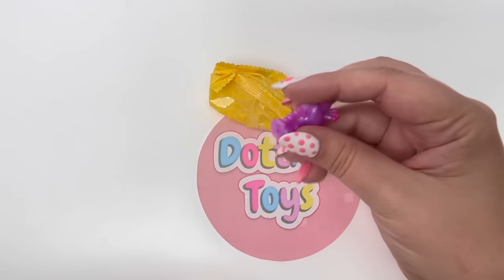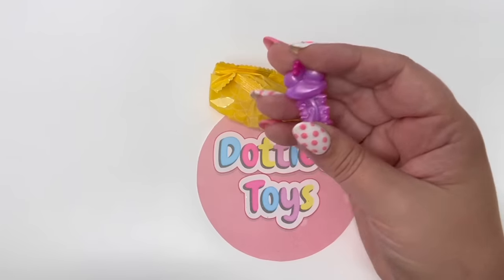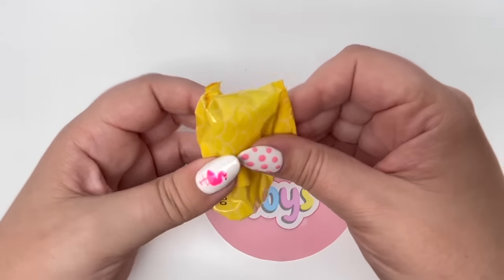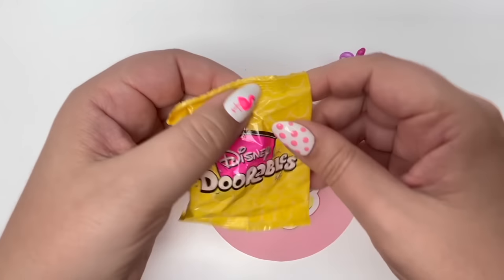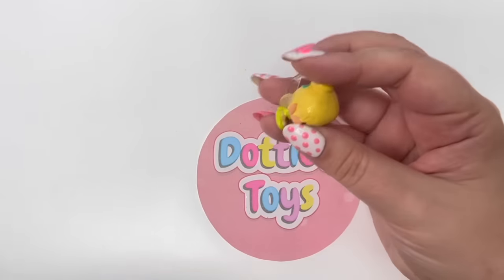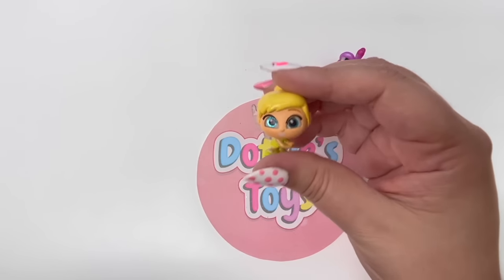And we have, who is it? We have Randall! Yay, we have Randall! I think this is a pretty shade of purple. I love it. And we have another little Tinkerbell, and I love how glittery her hair is, just like the other fairies.